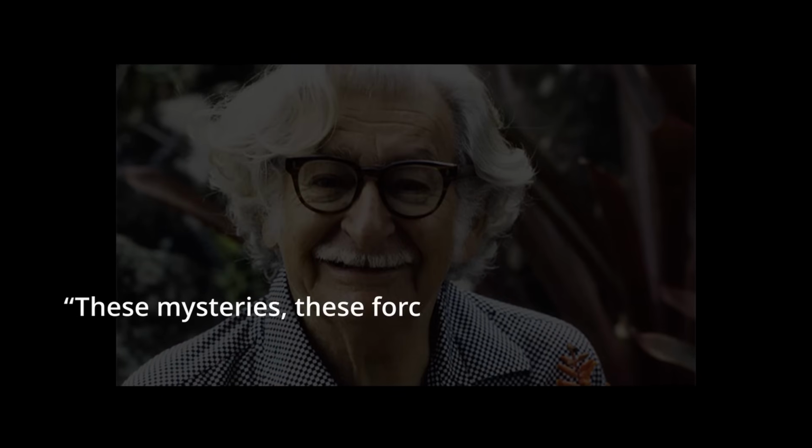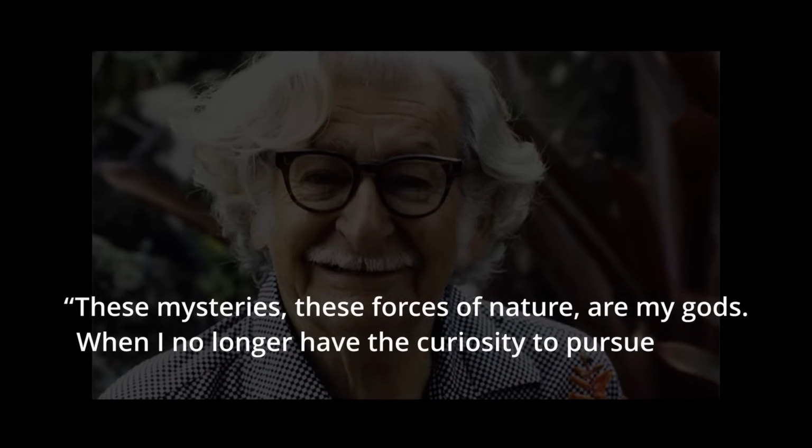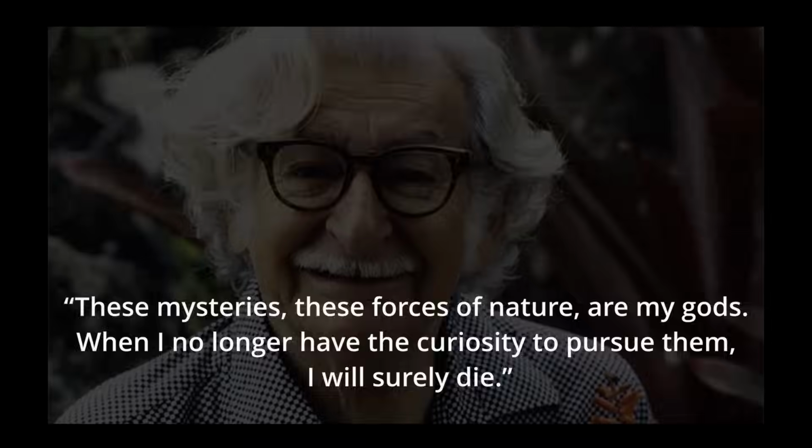A final quote from Roberto Burle Marx. "These mysteries, these forces of nature are my gods. When I no longer have the curiosity to pursue them, I will surely die."